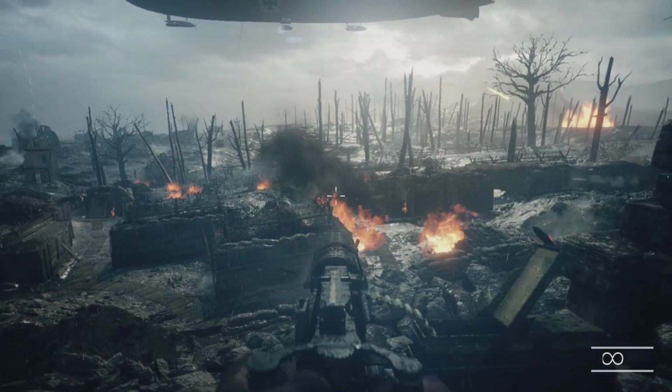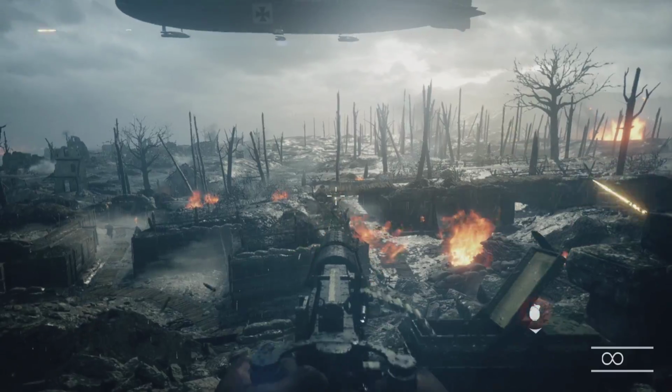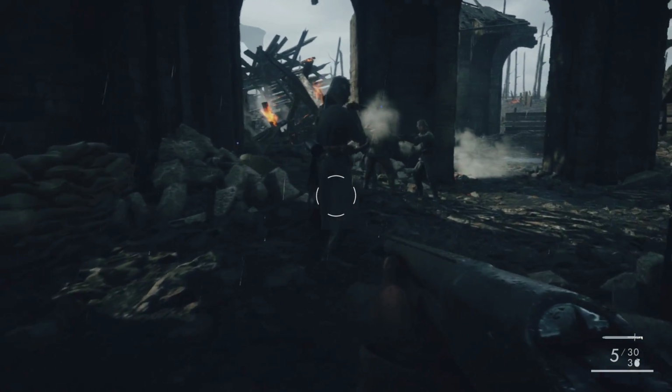How so? Well, interestingly, our initial pixel counts on Xbox One came in at around 900p. Yes, the game appears sharper than previous Frostbite installments, but at the same time, it still has a distinctly soft appearance. But here's where things get really interesting.